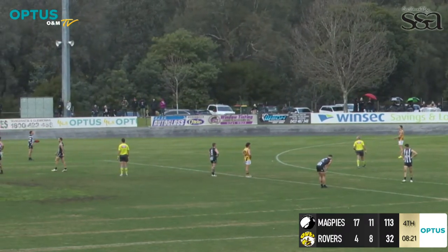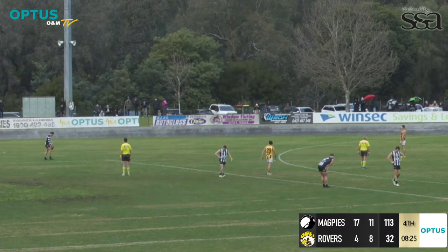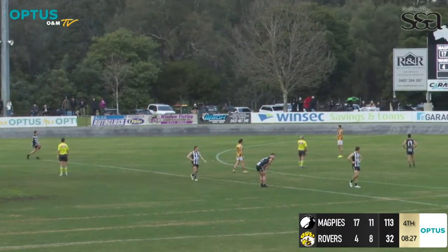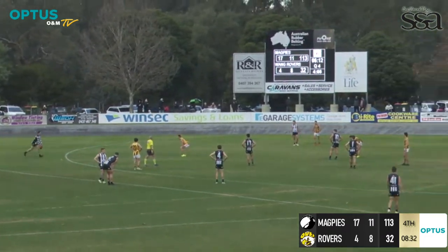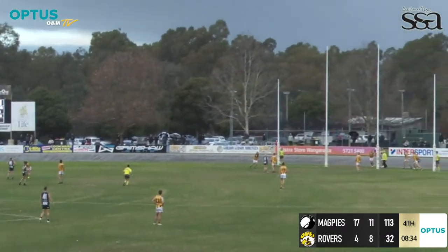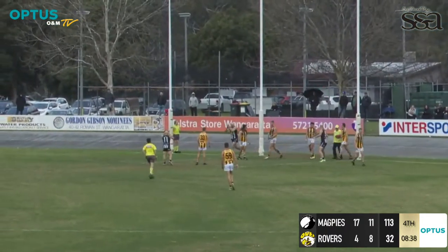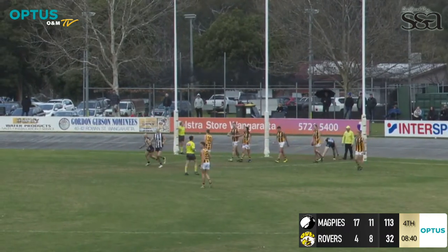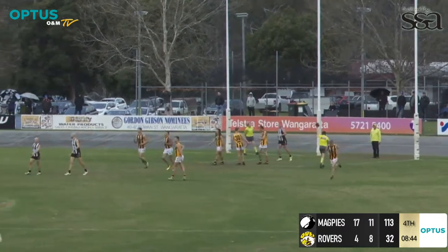I don't know what Nathan Cooper was doing. Everyone was nearly in that area of the ground and he just took off, no one around him. But, yeah, Murray Waite very quick from behind and great tackle, great execution. And go back and have a shot from about 45 out. So Murray Waite in the long sleeves sends it goal bound. Has it got the legs? Yeah. It is. It's there. The Wangaratta Magpies have got their 18th goal. They move to 119. The Rovers 32.